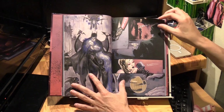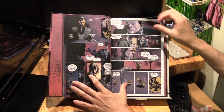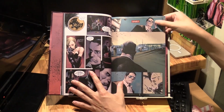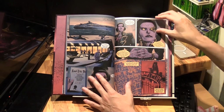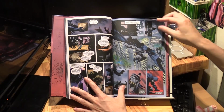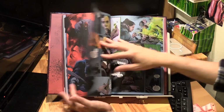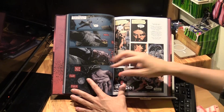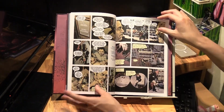Okay, so here's the second issue. That's the variant. So this is quite a slow burn story, right? It takes its time. There's this Organ family. Apparently they have history with Gotham City. They are like an ancient family, and so they are making their journey to Gotham slowly. And then we've got the second part of the backup story over here.